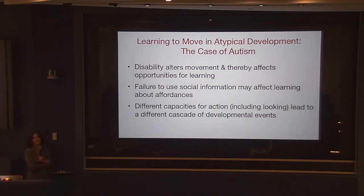These are just some vague thoughts about autism, but I think that disability can alter the way that children move, where they go, how frequently they're moving, the kinds of things that they're doing while they're moving, and thereby it's affecting opportunities for learning. We don't know what children with autism are doing, and we actually don't know what children other than the children I just showed you are doing. We barely understand what children in other cultures or children with any kind of disability do. What happens if you have cerebral palsy, like spastic diplegia, that's so severe that you can't lift your head up to look around, or you can't sit up so that you can manipulate objects, or so on.